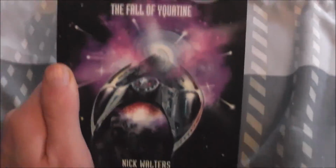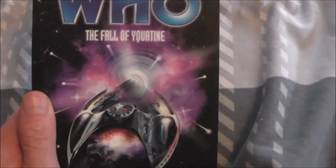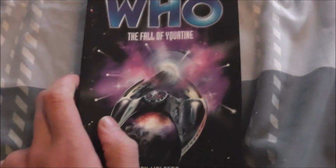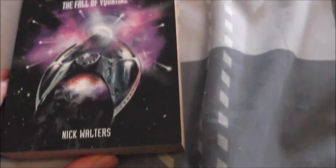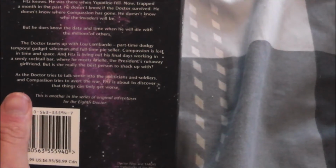But thirdly, we've got a book which I was also interested in, and it's The Fall of Yquatine. I don't know how you pronounce that, but this is meant to be quite an interesting book, and I quite like the cover of this one. Judging from the blurb, it does look a really nice sort of futuristic story, I guess. But it looks really good. Quite a thick book, I believe. It feels quite thick compared to a lot of the other ones I have.